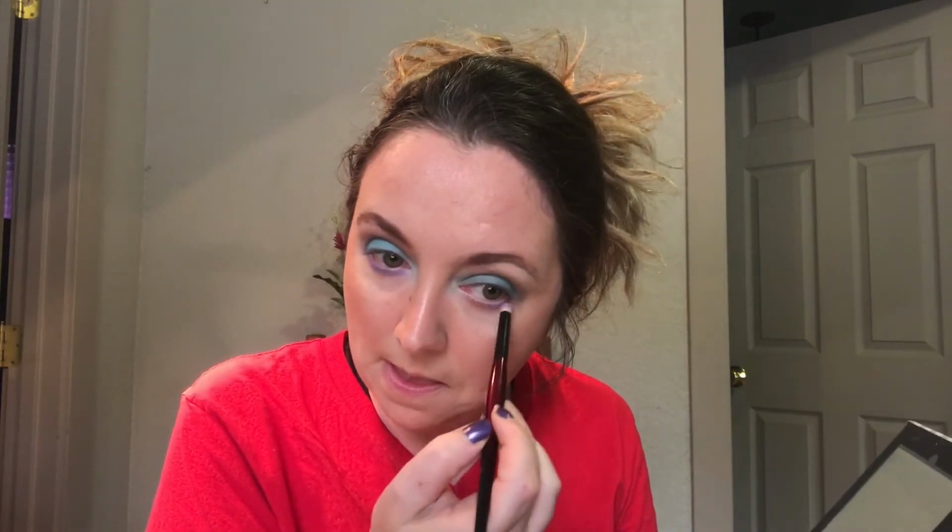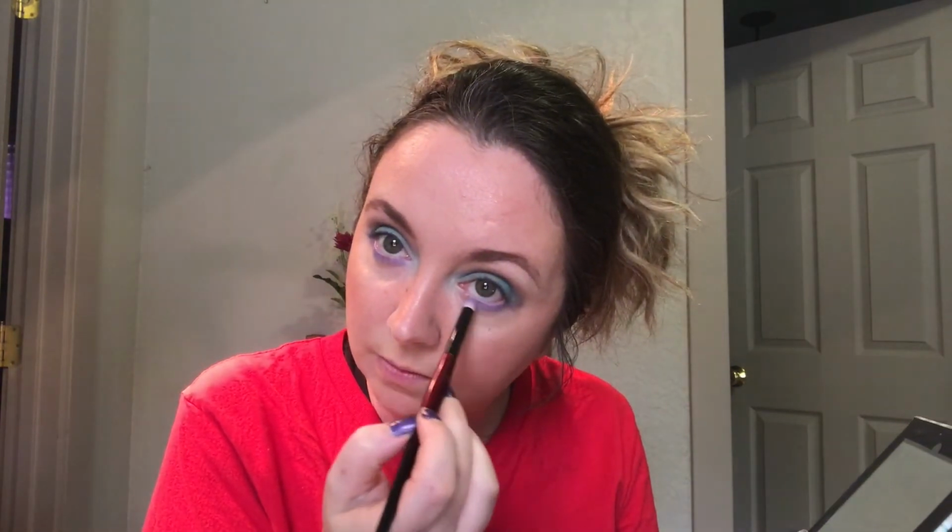At least we can show off our eyes during the pandemic, right? We're not covering those up. So we can still do eye makeup if we want to. It's kind of a fun look, right? Alright, I do want to do an inner corner.